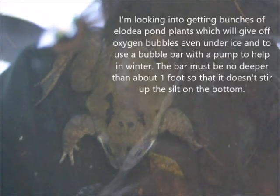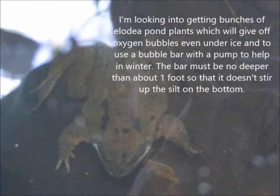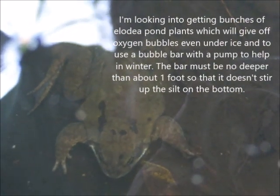He's quite happy there. It's about 3 foot deep, and I'm going to order an aerator and also some oxygenating plants for the frogs. So just happy that they've got their habitat sorted now.